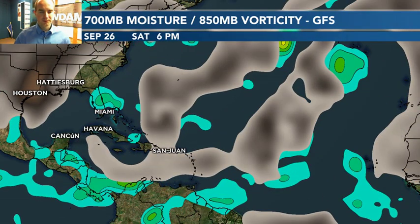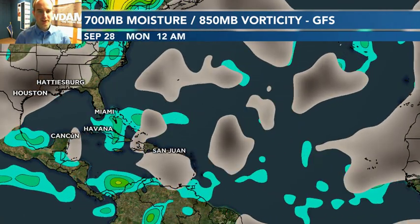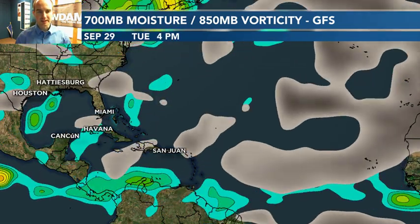And then as we head through Saturday, you can see that 10% area not very well organized at all. Really not much happening out here. By the time we get towards Sunday and Monday, that 10% area is still floating around out here. But beyond that, really not much to speak of.